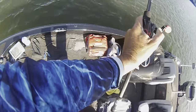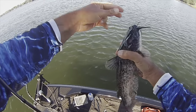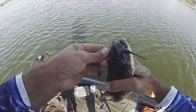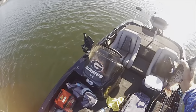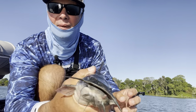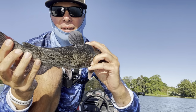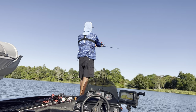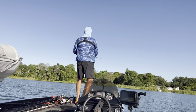That's why he was thrashing. Good lord. What kind of catfish is that? That's a pretty one. You want that little thing, don't you? Goodness gracious almighty. Look at that catfish. That's an odd looking catfish. Y'all know what that is? He's brown and white. Interesting. Pretty. There he is.